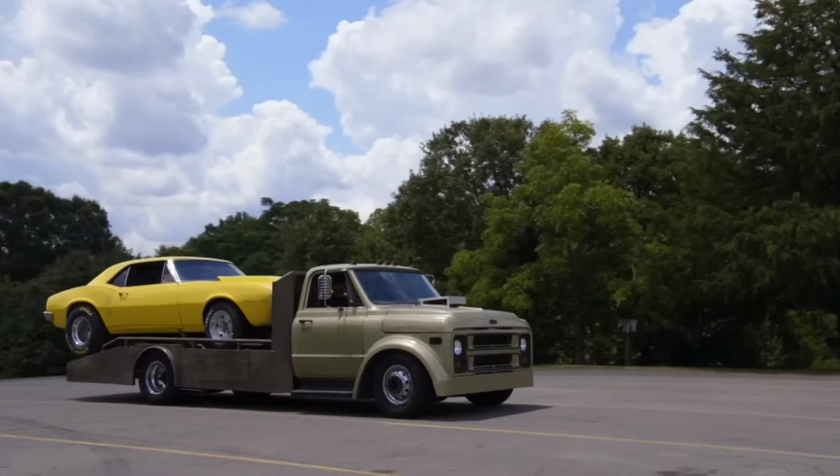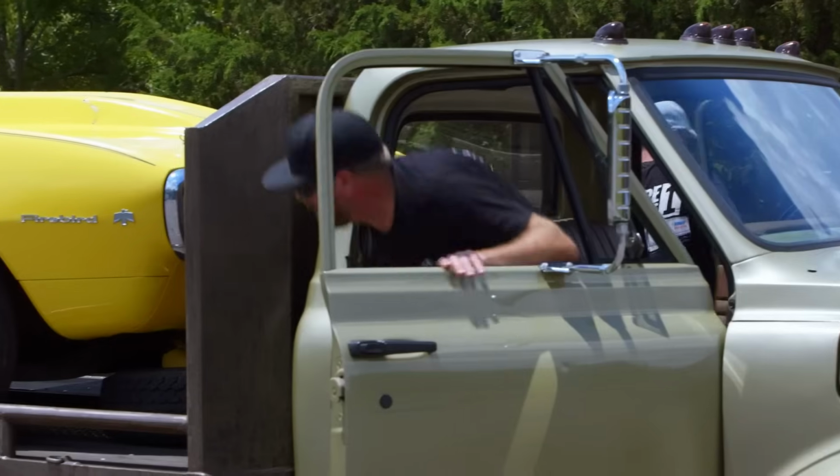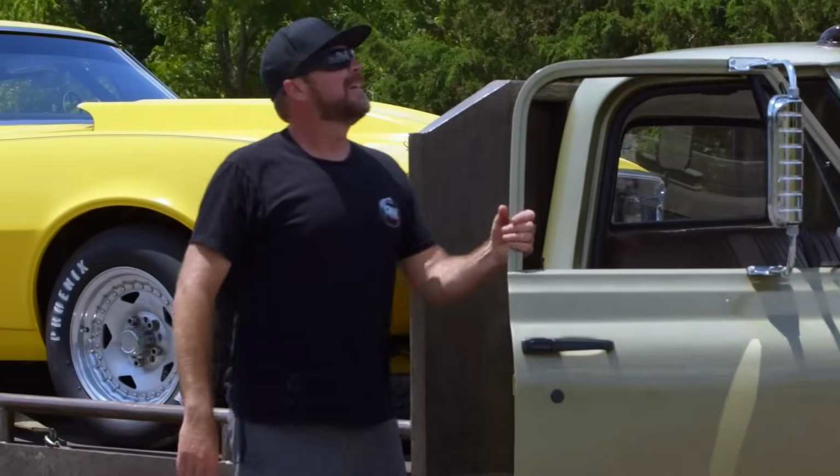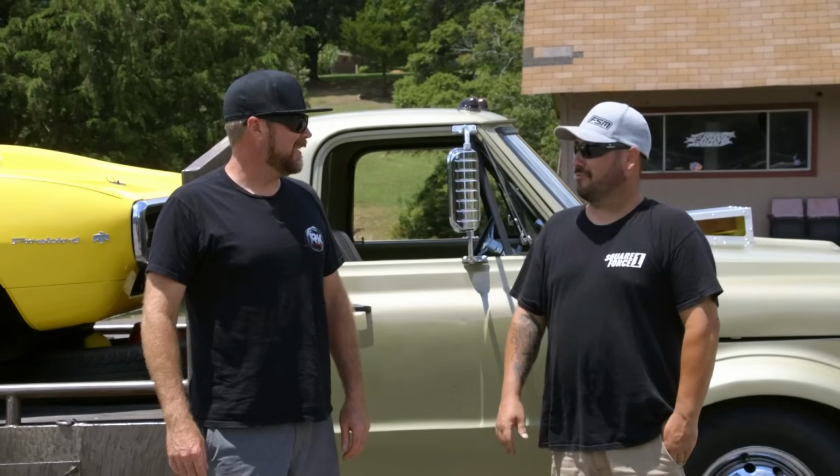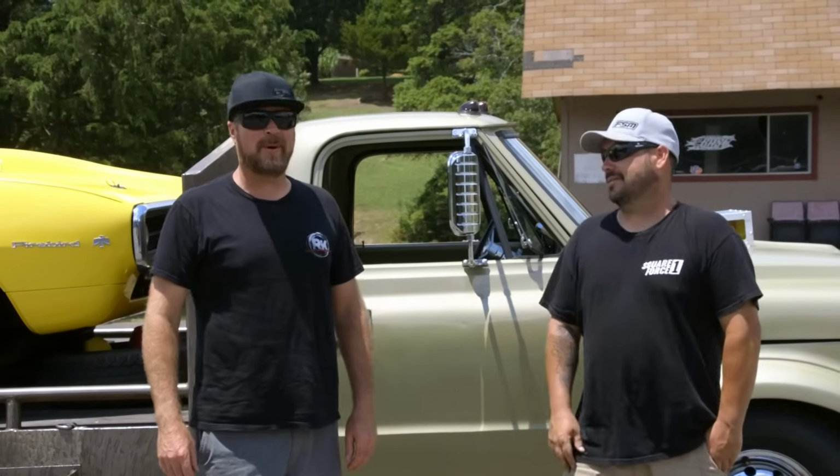I love this place. This is paradise. Yes, it is. It's not just a name, it's a feeling. I think it's gonna run good. It sounds freaking awesome. Yeah, it has a wicked exhaust note. We haven't driven it though, so who knows?